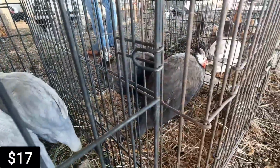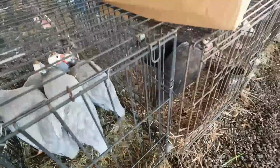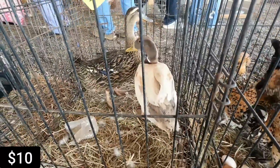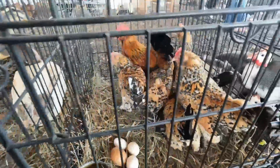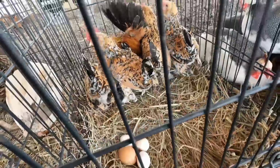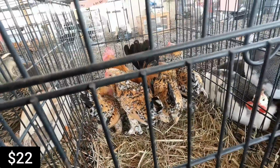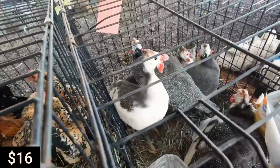Next, the purples, which are different. You know, lavender and purple, they're two different things. A couple more ducks. One of those eggs does not belong. Pied guineas.